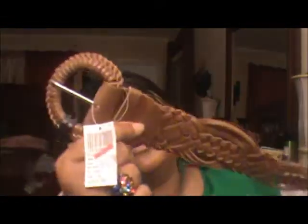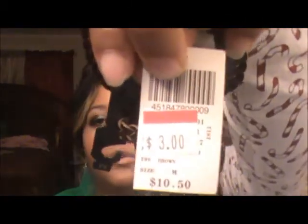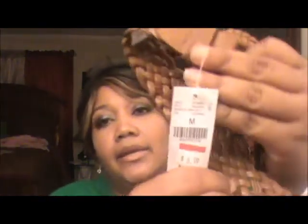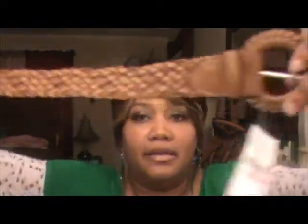So this is a very pretty belt, y'all. Look at that. It'll be so pretty around a cream sweater. And then I picked up this one, which was regularly $10.50 and was marked down to, oops, $3. And it's a little darker brown for my girls. Then I got this one, which was $6.99. And this is what it looks like.